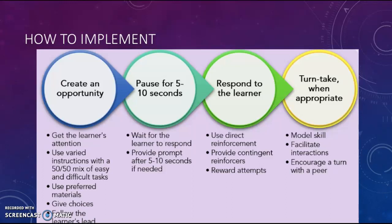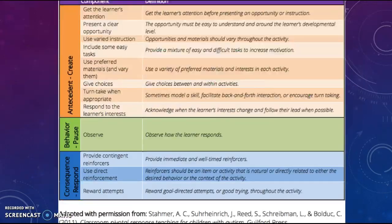Another thing to keep in mind is that it's not just one task that you're having them do at one time. It's going to be a 50-50 mix of easier and more difficult tasks, which will, of course, depend on the student in question, how much percentage is easy and difficult, and how many tasks there are. But it's important to follow their lead, give choices, and use preferred materials, since those do help a lot with motivation.